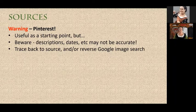If it's linked back to a museum, brilliant. Go back and have a look at the original. If it's not linked back, and a lot of them aren't, use a Google image reverse search to find where that image really does come from. That said, of course, it's a great starting point and it can open your eyes to a whole lot of opportunities and a whole lot of images that you may never have seen. So I certainly don't diss it as a tool. Just be aware of its limitations.